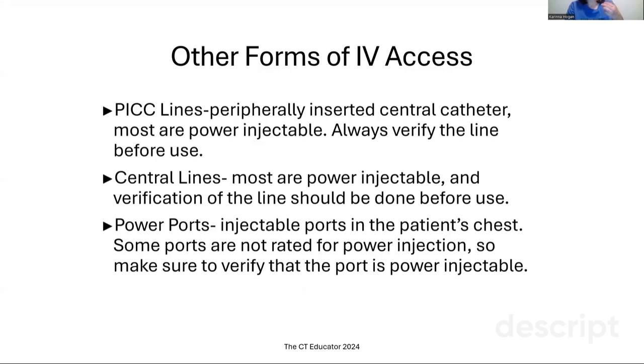Power ports. They're injectable ports in the patient's chest. A lot of them will be triangular shaped. Some of them will say CT in the middle. So we always have to check and make sure that it's a power port that we're injecting. And always verify those lines to make sure they're power injectable before you use them.